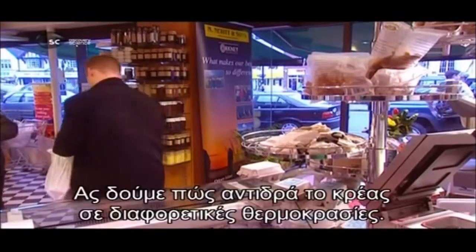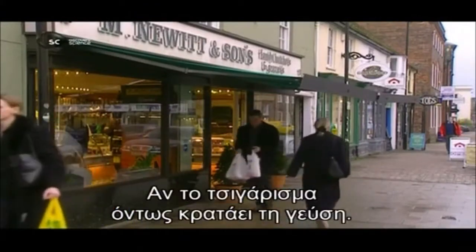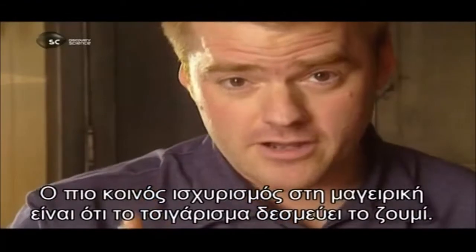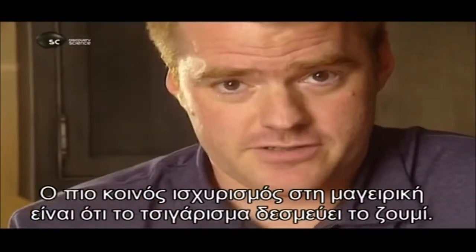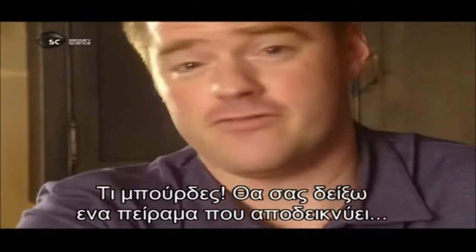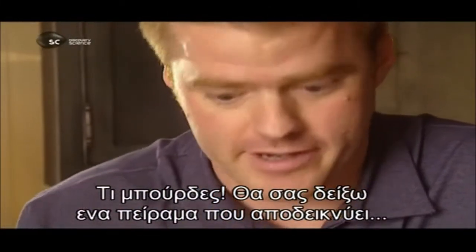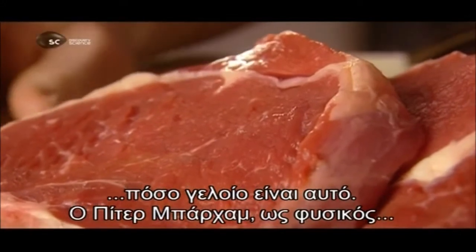Now, let's see how these different cuts react to being cooked at different temperatures and whether browning meat seals in the flavour. The most commonly heard statement in the kitchen is that browning the meat seals in the juices. What a load of rubbish. I can't believe the amount of times I've heard it or read it. Now, I'm going to show you an experiment that will demonstrate how completely ridiculous this statement is.